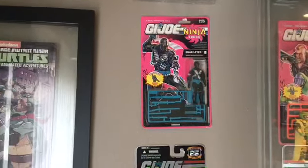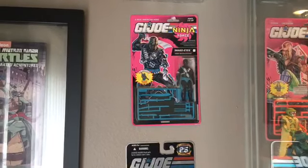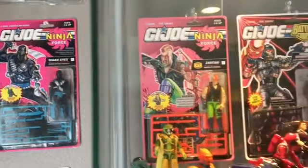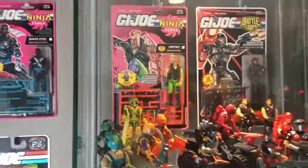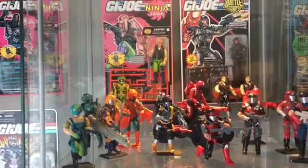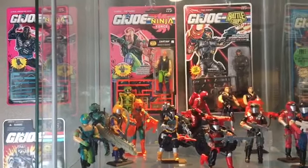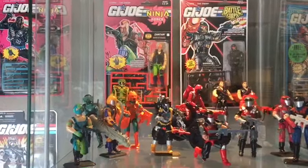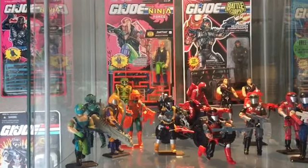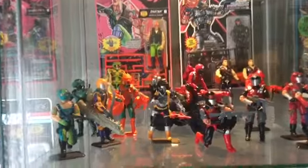Now, for some reason, I became a fan of Ninja Force and some of the more 90s G.I. Joe stuff later on in life. Just something about it was very appealing now that wasn't when I was younger. I think maybe the radical colors kind of turned me off, but something about it now, I'm into it. And it's easy to find these toys mint on a card.